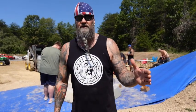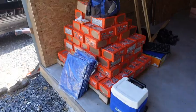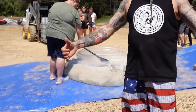If you don't know what a prison swole bowl is, it's what inmates do to their noodles in order to not make them taste like just ramen noodles. So I have 1,200 packs of ramen noodles. We have 800 gallons of water. Our pool is 30 inches deep and 8 feet around.